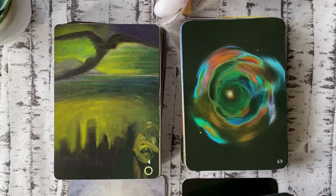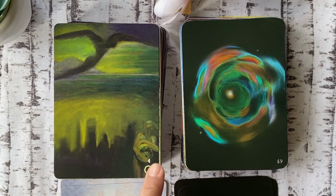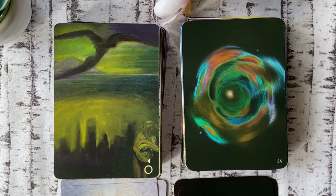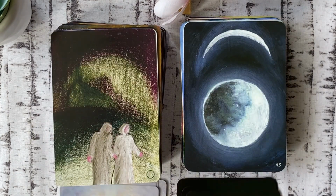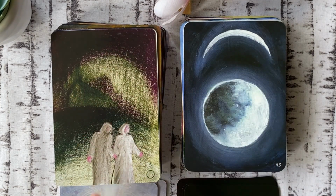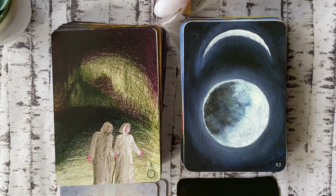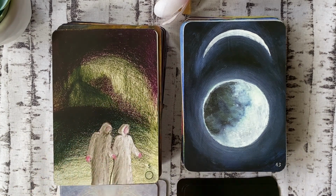But I love the abstract art. I love the evocative images, like this 4 of coins. Look at this green. Look at her holding on. And you have this overarching entity. You know, is it good? Is it bad? She's holding on to the world. And here's just like taking your crayon and going over it sideways for the 5 of Pentacles, where these figures are more to the forefront, more visible, and then everything else is kind of fuzzy. So the world is not tangible for them right now.